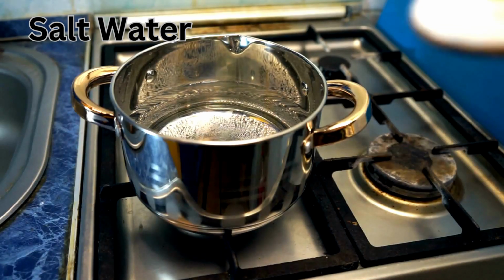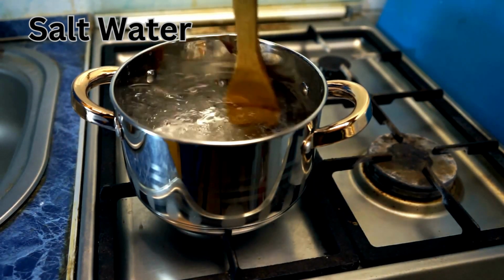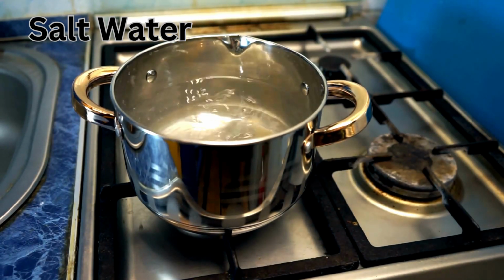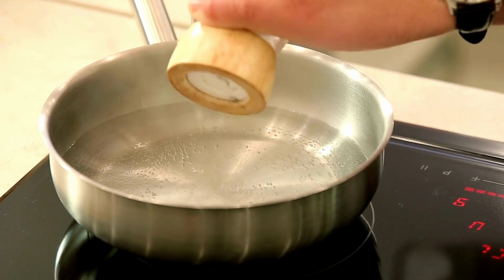1. Salt water. Our first remedy is a simple saltwater rinse. It acts as a natural disinfectant, making it harder for bacteria to thrive and cause toothaches and decay. Mix half a teaspoon of salt in warm water and use it as mouthwash 3 to 4 times a week.